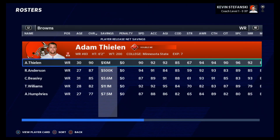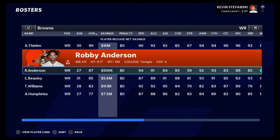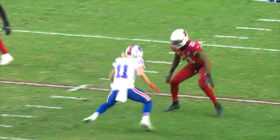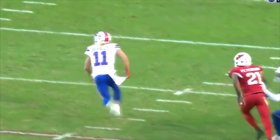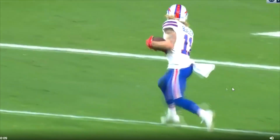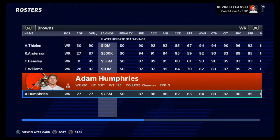Wide receiver, we were blessed with a 90 in Adam Thielen. We also have a lot of speed in Robbie Anderson. I saw a funny meme yesterday. It's just a joke, Panthers fans, don't get too riled up. Cole Beasley, who shook Patrick Peterson yesterday. I know y'all saw that route. One of the best slots in the NFL, has been for years. Tyrell Williams and then Adam Humphries. So our wide receiver corps is looking really nice.